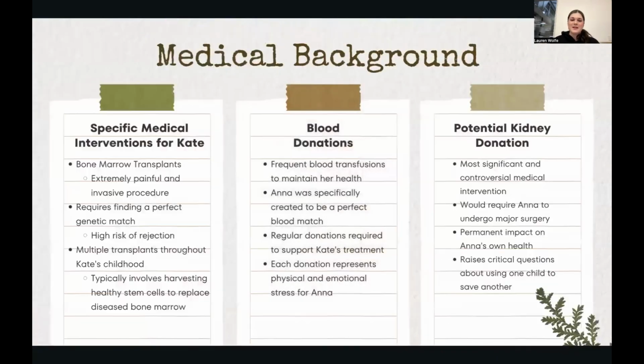Medically, for Kate, the bone marrow transplants are extremely painful, a huge invasive procedure, like you're cutting into your bone. All the procedures Kate needs to survive require a perfect genetic match, and there's a high risk that Kate's body will reject these organs. Kate has been in the hospital most of her life. I think she was 7 or 8 when she was diagnosed with cancer. These procedures typically involve a healthy stem cell to replace the diseased bone marrow, so Anna was giving that to Kate.